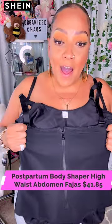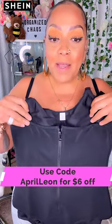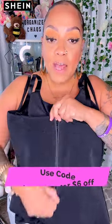Okay, guys, we're gonna start this try on with one of my newest body shapers, which is from SheCurve.com. This is their postpartum body shaper. It is supposed to be like a faja. It gives you a flattened tummy and it also will lift up your backside. There is a zipper, and along with that, there are also some hooks.